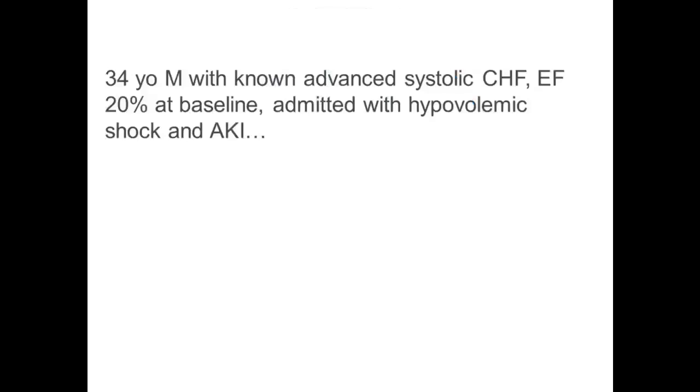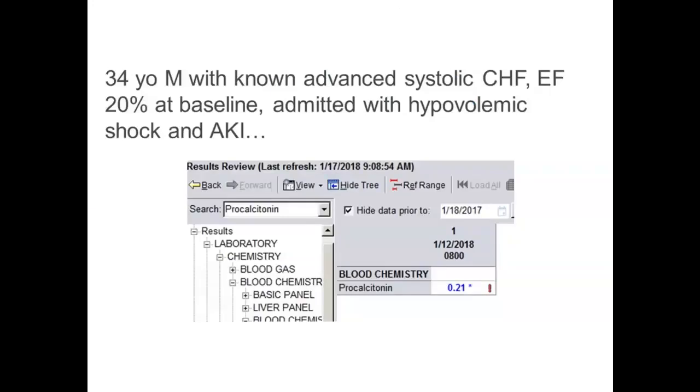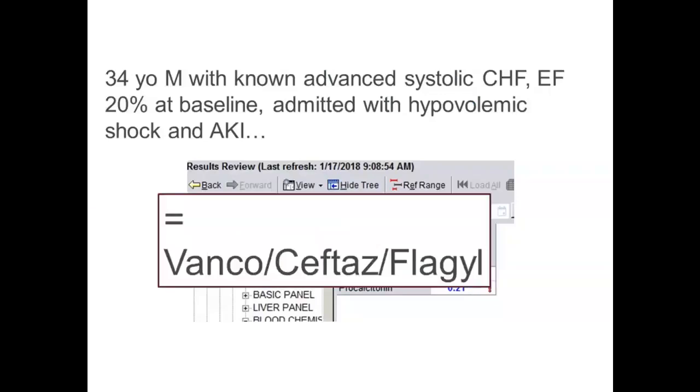So another case, 34-year-old male, known advanced systolic heart failure, ejection fraction of 20% at baseline, hypovolemic shock, and acute kidney injury. Procalcitonin is elevated, so it gets flagged and is 0.21. And what was our initial advice? So this patient's going to be put on antibiotics. With that history and that result, that is a pathway that he's going to fall on.